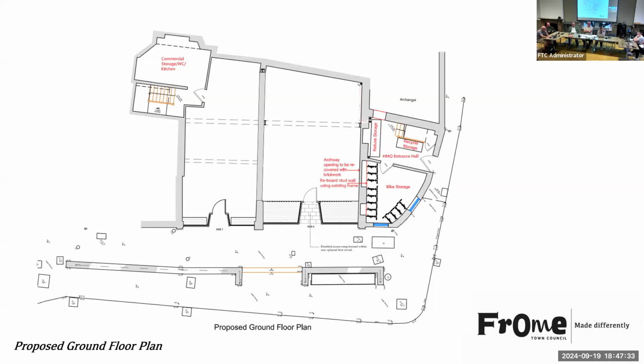I want to talk more about the retail unit. So if you've got any comments that you want to make about the HMO application, that might be better. Not really, that hasn't already been said.